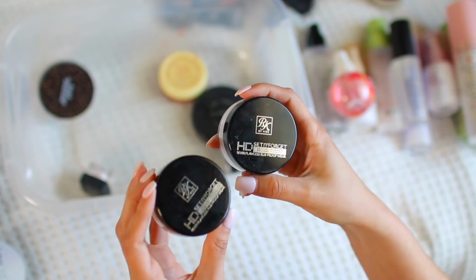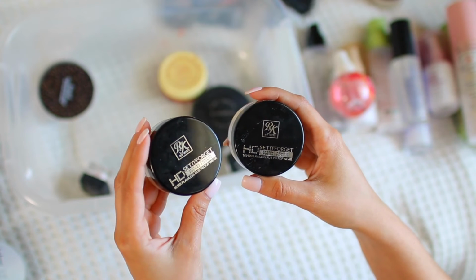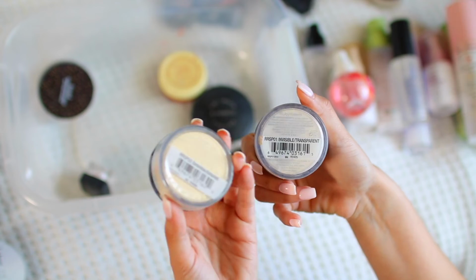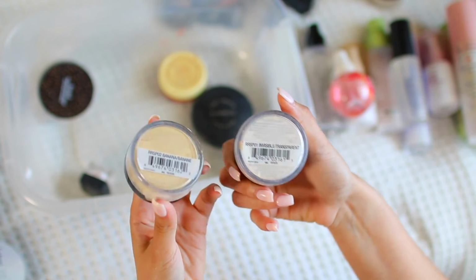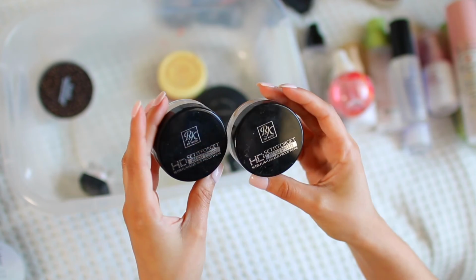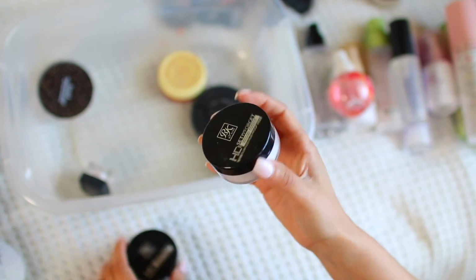They are the RK by Kiss HD Set and Forget Setting Powders, and I have the transparent one as well as the banana one, and I'm pretty sure I picked these up from CVS. This is a newer brand to me. I don't think I own anything else from the RK by Kiss brand.